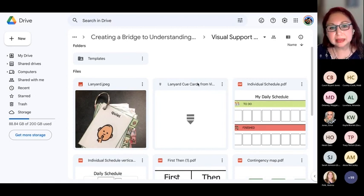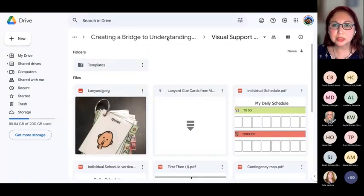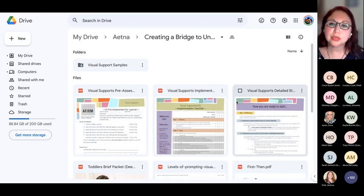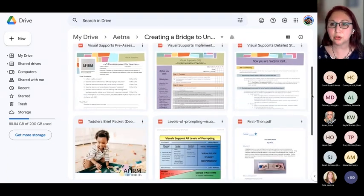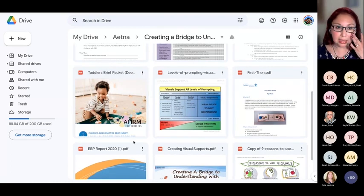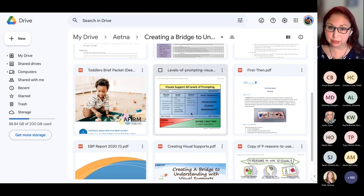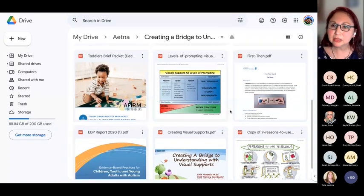All right. Well, I can tell you that I'm showing you right now the visual supports in here. So when you access your resource folder, you're going to find some handouts on how to plan visual supports, how to make sure they're working well, even implementation steps. So you will be guided step by step. For those of you who are working with toddlers, there's a whole packet on providing visual supports for toddlers. For those of you who were wondering how to teach and how to fade out the prompting of visual supports, there is a chart right here for you. And then there's just some other stuff.